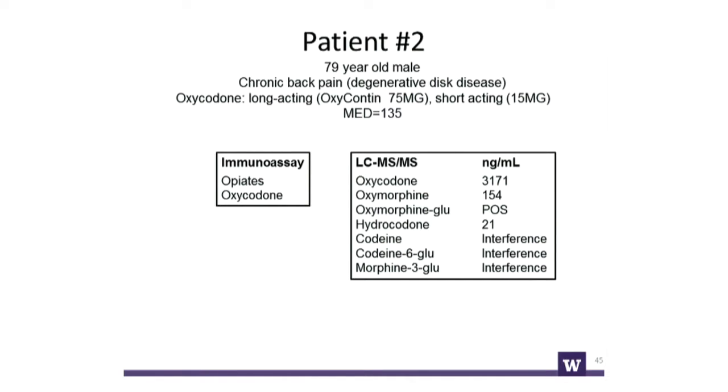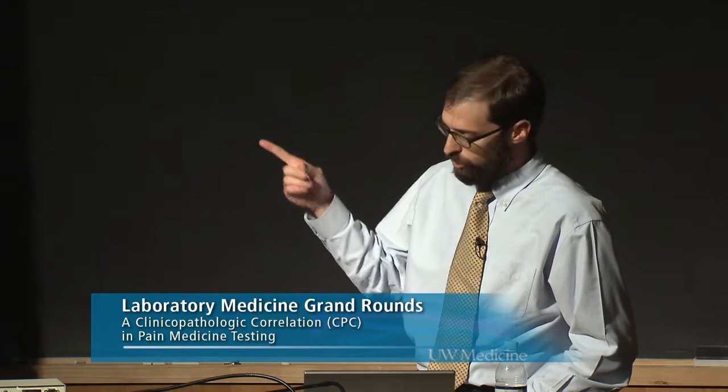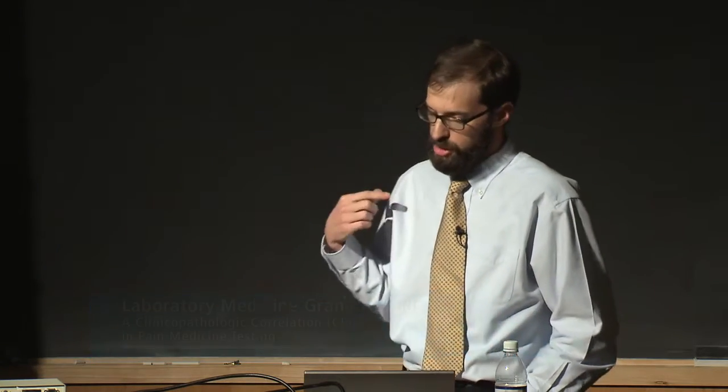Patient number 2 is a 79-year-old male who has chronic back pain from degenerative disc disease, and is on oxycodone, both long-acting and short-acting. The idea of long-acting is that we can stably have the patient receiving anti-pain pharmacological therapy, and then the short-acting, which is more addictive, for only those breakthrough moments.